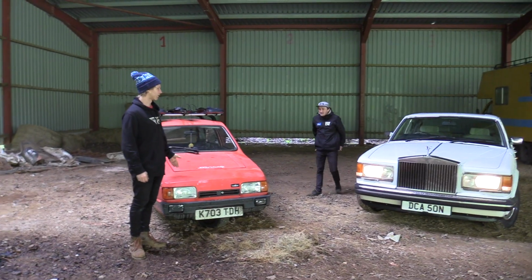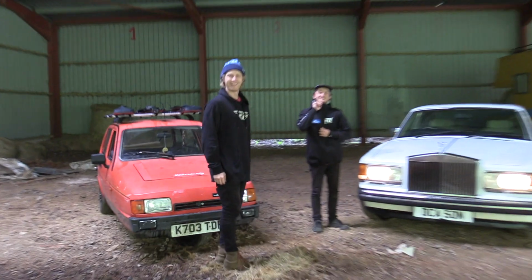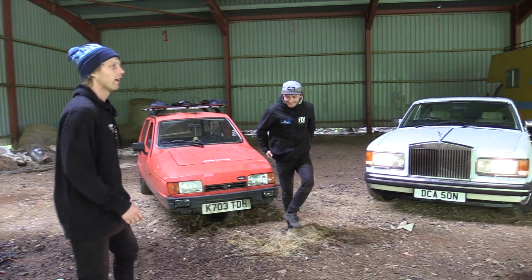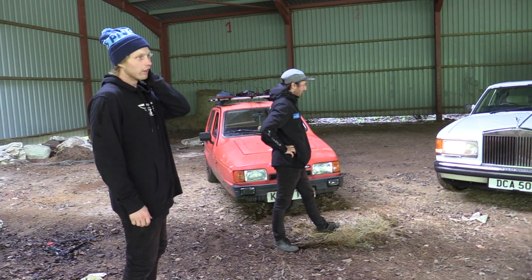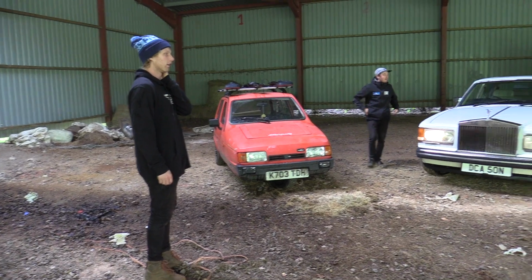Motor in this, that's what it comes with, 40 horsepower. What have you got in the Rolls Royce? It's a 6.75 litre V8. Not the best on fuel. Right, I reckon first challenge. What can our first challenge be? I reckon drag race. Drag race, well, yeah, where?